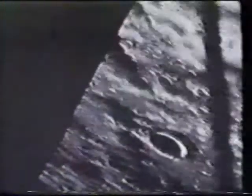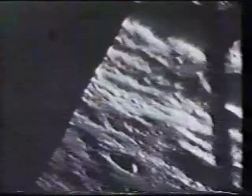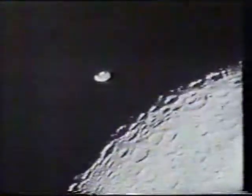The Apollo 11 crew filmed these two luminous objects in lunar orbit. On an Apollo 12 film, a bright object flies above the lunar surface at great speed. Let's magnify it and analyze its flight pattern.